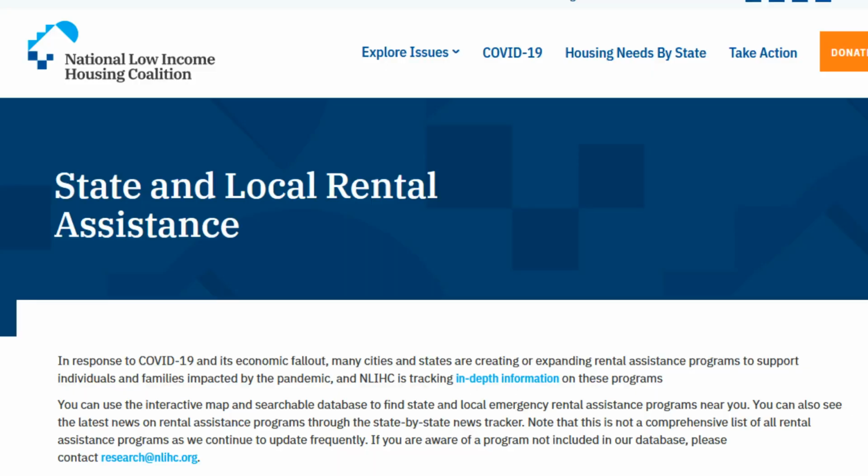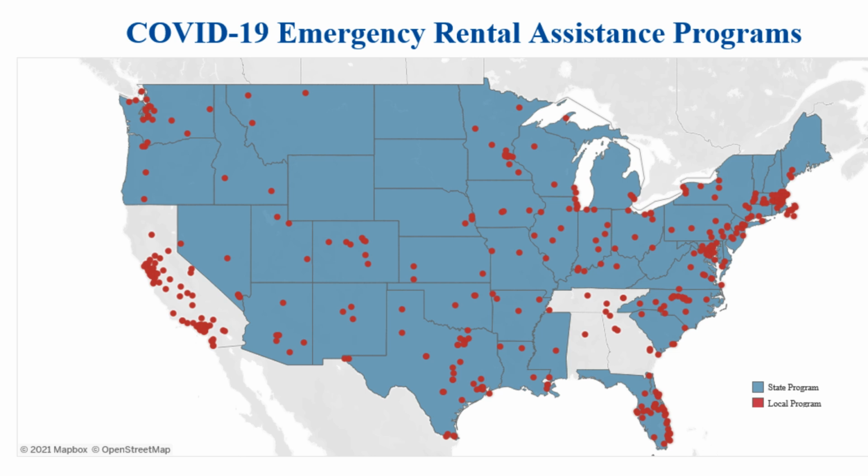In addition to the stimulus bill funds for rental assistance, there are also some additional programs that still remain over on the National Low Income Housing Coalition. National Low Income Housing Coalition has a website where you can look up your local area and see a list of available rental assistance programs that are accepting applications. There aren't a whole lot that are still accepting applications because most of the funds have dried up. However, it is worth checking out if you're in need of help right now. I'm going to drop that link in the video description as well.